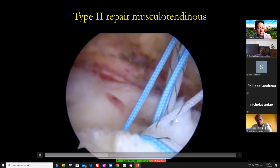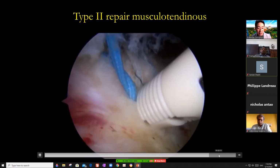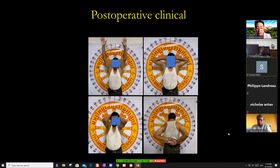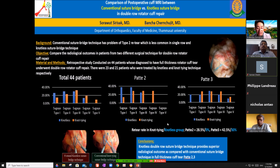So this technique we call the knotless suture bridge technique. We pass the suture like a tension band, okay? Fix the cuff back to the lateral row without knot tying, okay? And we have very good results using this technique. The patient came back with good results and good healing after the surgery. So I love this technique so much, the Dosen knotless suture bridge technique, okay? And I did this study. We found that the re-tear rate is significantly less compared to the knot tying, okay? In pattern 2, I have nearly 0% re-tear, and in pattern 3, I have 30% re-tear compared to the knot tying group.